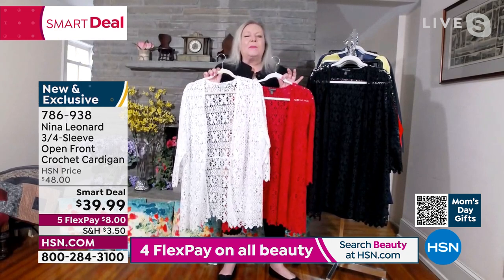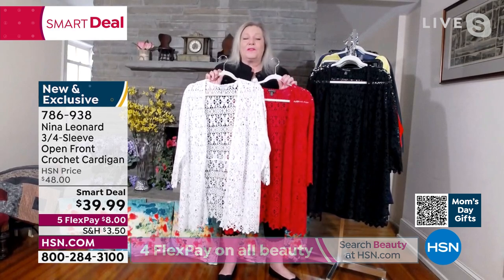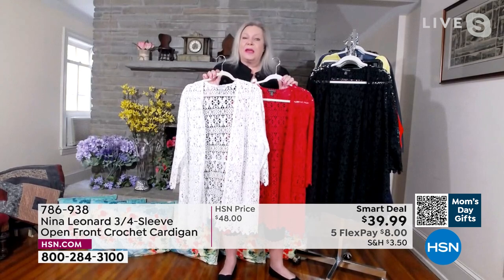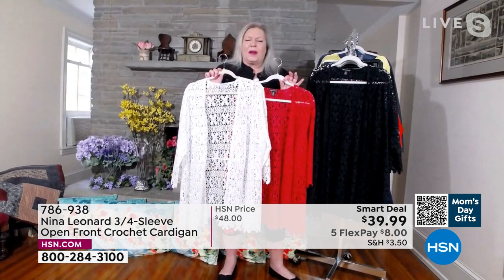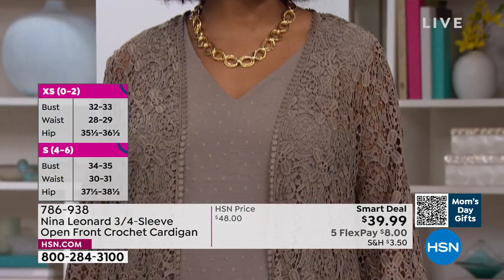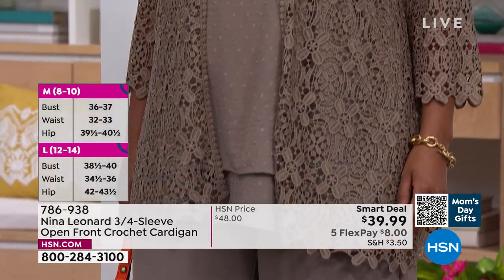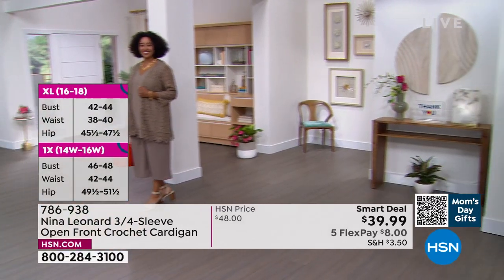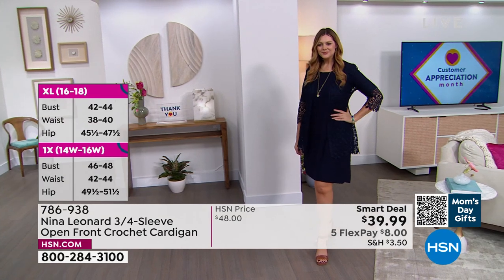Mm-hmm. So think Mother's Day. Think about getting one for yourself and one for your fabulous mom, because she's going to be able to use this too. This is something that's great for all ages. It's something we can crumple up in our handbag and put on over that maxi dress when maybe it's hot outside, but you go inside and it's a little over air conditioned, as most places are. And then all of a sudden it's like, ooh, I have a little chill. This is absolutely perfect. So it's not totally for warmth. It's really more for style.